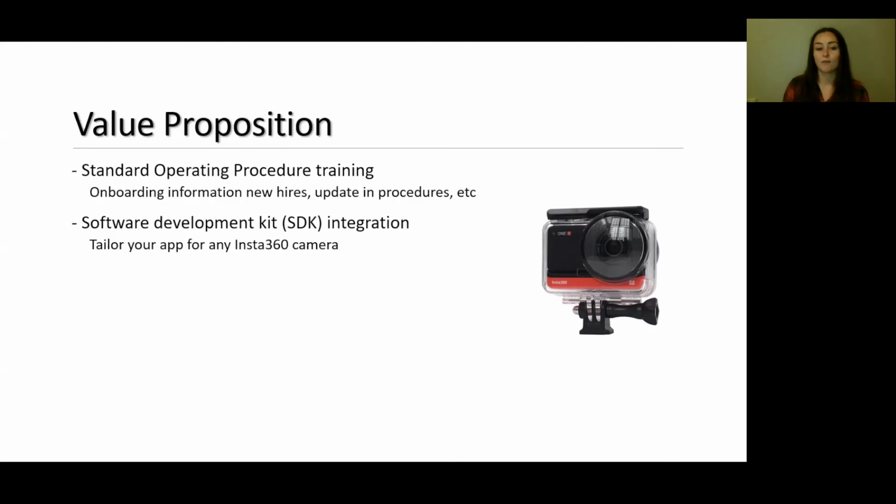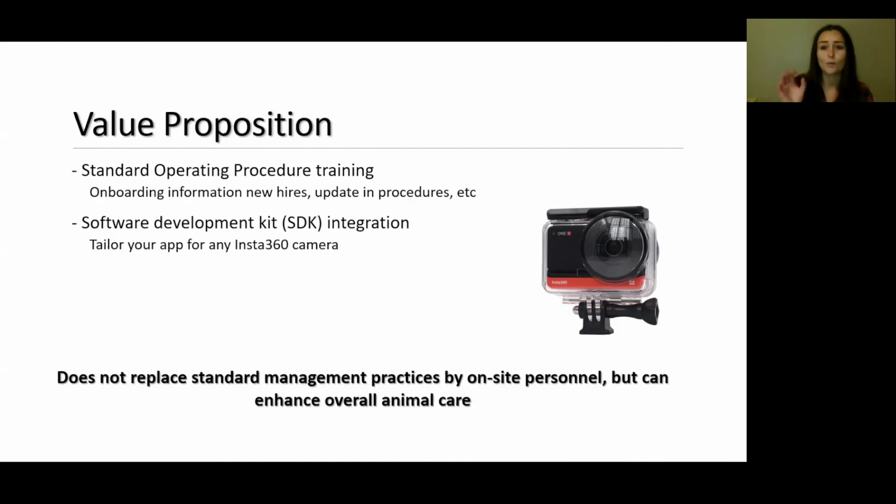And also there is a software development kit option with this camera and using this company. And so if as a farm or any health organization you use an app, whether that be to record mortality, feed consumption, anything like that, you can integrate this camera into that app. So instead of using their app to control the camera and to take videos and adjust settings, you can do that through your own app yourself. And so we wanted to really hone in that this does not replace standard management practices by on-site personnel, but it can enhance the overall animal care.